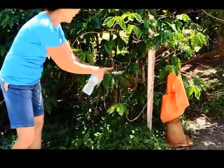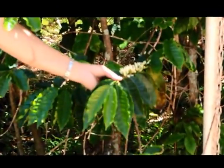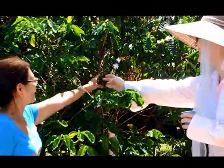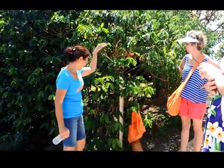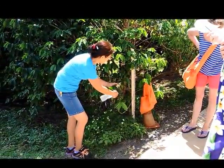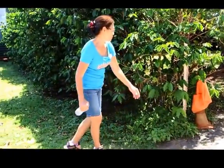As you can see, these are the blossoms. Maybe a couple more days, it's going to bloom. And it's open here. So when it blooms, it looks like that. And from there, it's going to fall off within 24 to 48 hours. And when it comes off, see this one, you see little tiny cherries growing from that one. So that's what it looks like.